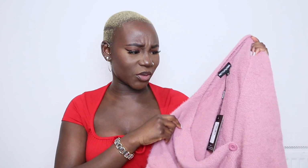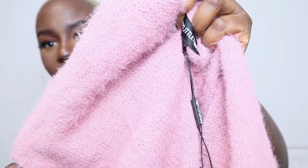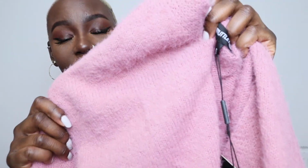But I really like these two together. Now, if you look at the material, like they said, it's that sort of eyelash knit. I was really worried that this would be itchy, but it is far from. It is not itchy at all, and it is so soft.